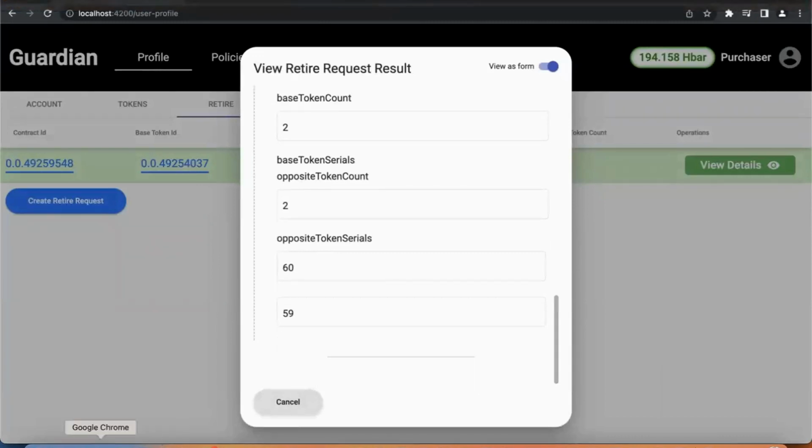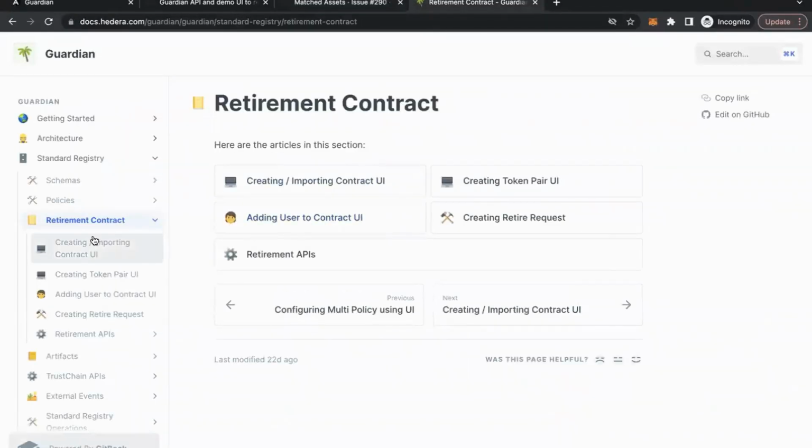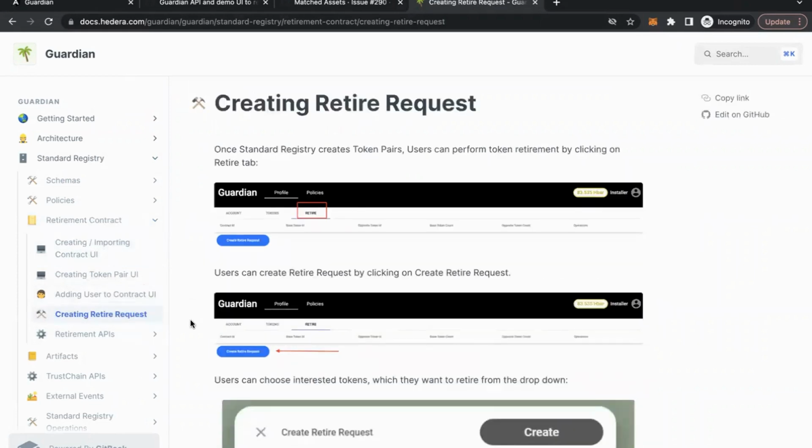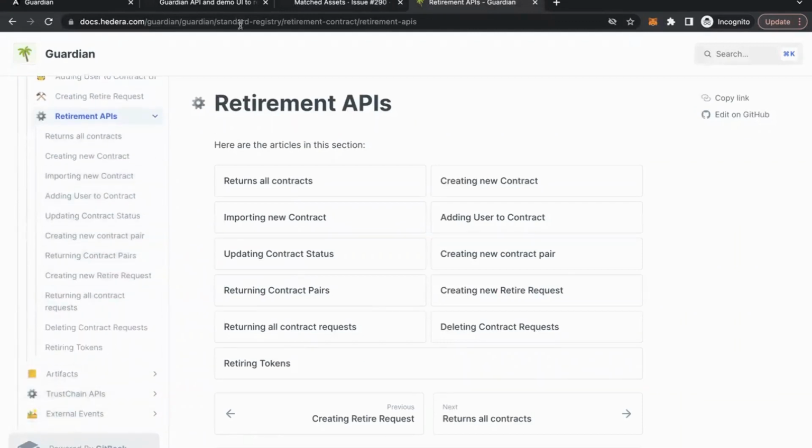In order to get more complete details about this step-by-step process, we have added a complete process as a retirement contract in the standard registry section in our docs, docs.hedera.com/guardian/standard-registry/retirement-contract. Here you get a step-by-step procedure of how to create a contract, how to add the token pair in the contract, how to add a user to the contract, how to create a retirement request by a user, and all the related APIs of the retirement have been added in the docs.